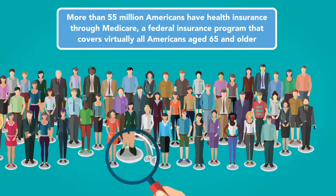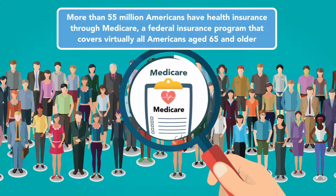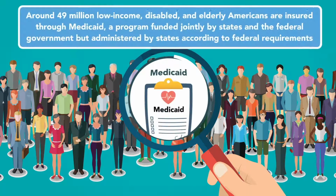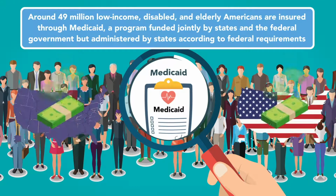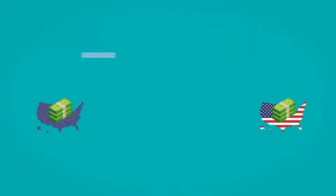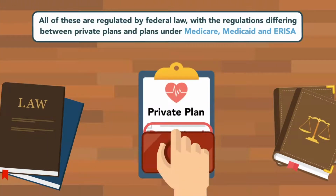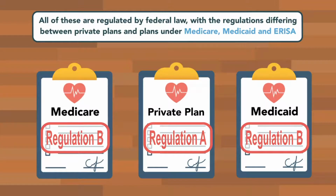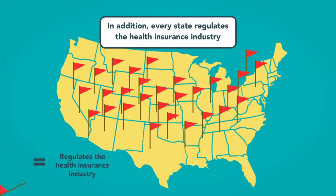More than 55 million Americans have health insurance through Medicare, a federal insurance program that covers virtually all Americans aged 65 and older. Around 49 million low-income, disabled, and elderly Americans are insured through Medicaid, a program funded jointly by states and the federal government, but administered by states according to federal requirements. All of these are regulated by federal law, with the regulations differing between private plans and plans under Medicare, Medicaid, and ERISA. In addition, every state regulates the health insurance industry.